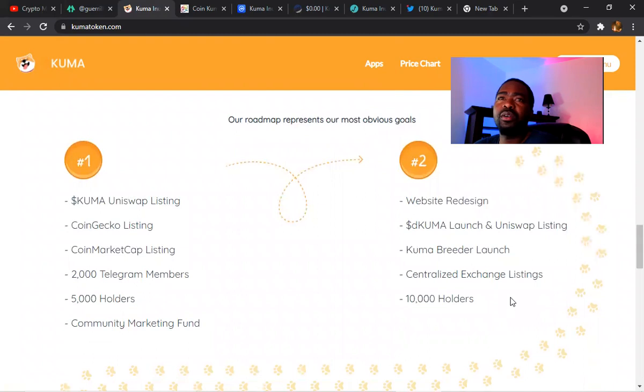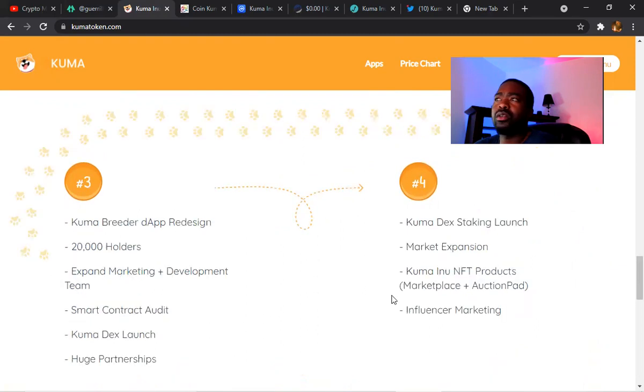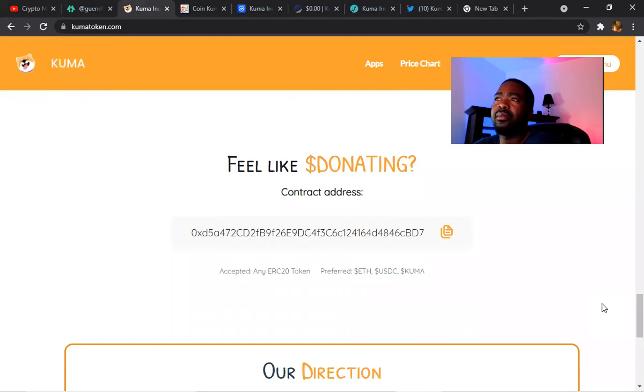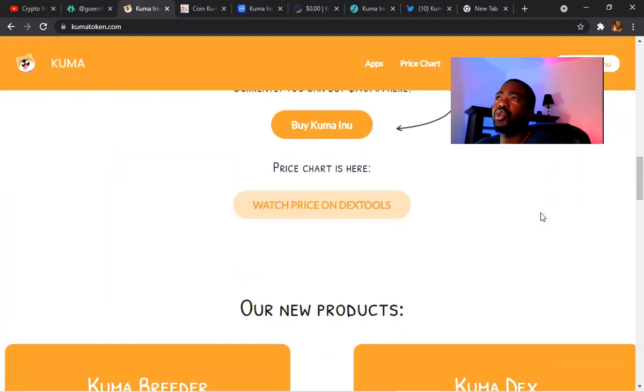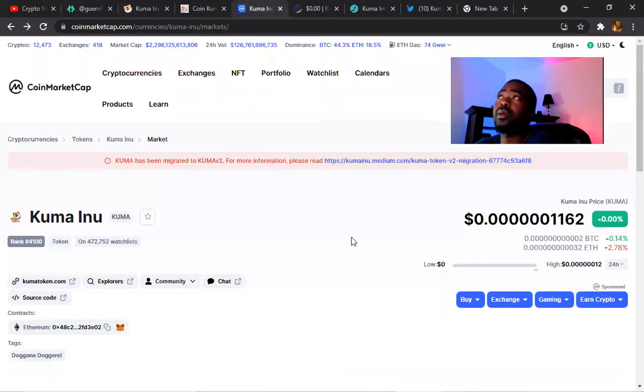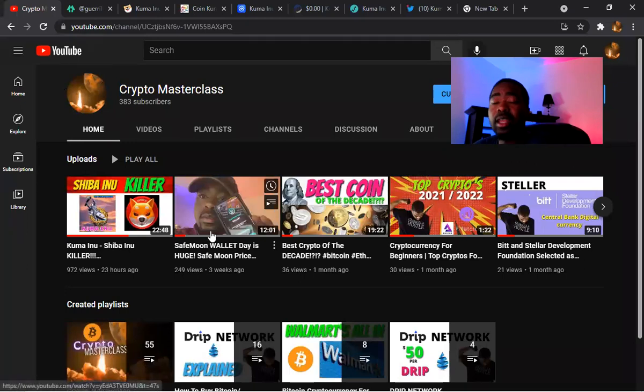None of this is financial advice, okay? So we're showing y'all the roadmap, you know, first quarter, second quarter, third quarter, whatever. And make sure when y'all are using the contract address, if you want to donate, donate here, but make sure you use the contract address at the top. Okay. How to buy Kuma. This is the contract address. It's also on CoinMarketCap.